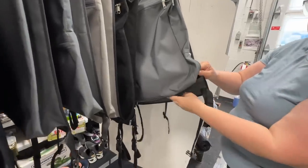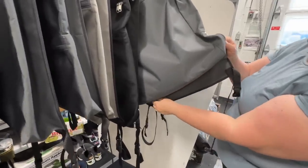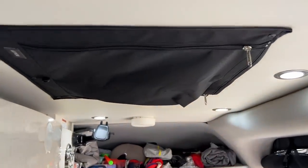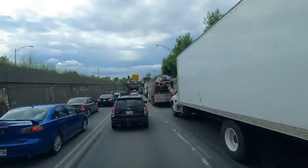Oh, you have one, okay, with the bottom that zips down. You could put laundry in. So even if you hit your head on this, it's going to be softer.